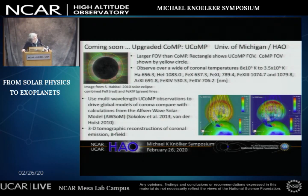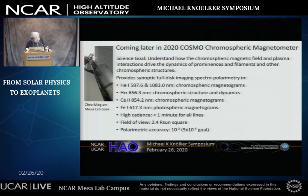This is a collaboration with Enrico Landi, University of Michigan, with HAO. And what you see in the lower right is one of the Michigan models of coronal heating during an eruption. Enrico plans to use these multi-wavelength observations to drive his model, compare it then with the AWSoM, the Alfvén wave solar model, that is, and to try to get to both understand the observations better and also to advance the model. And Michigan's also going to be producing 3D tomographic reconstructions of the coronal magnetic field, so very excited about that. That's going to be going out very soon. Steve can update you on that.